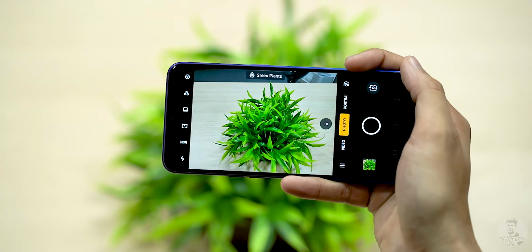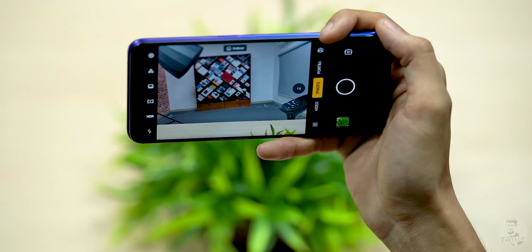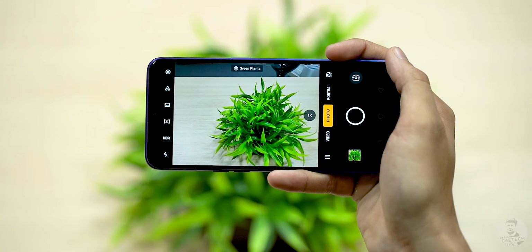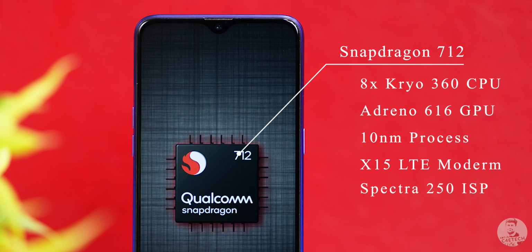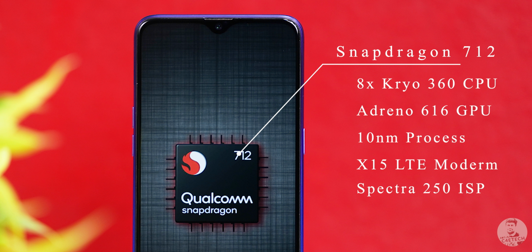I'm going to talk about the cameras again, circling back to them. The cameras are faster at identifying the scenes. That's due to the 712 AIE. This chip has faster AI functionality. Anyway, coming back, it is a step up from the Snapdragon 710 on the Realme 3 Pro. It is one of the most powerful chips in the under 15K segment.